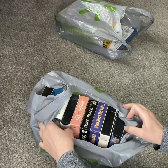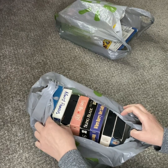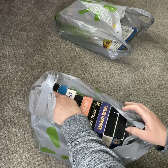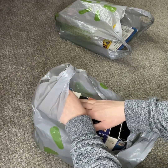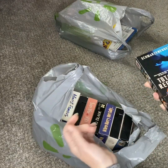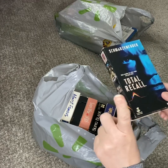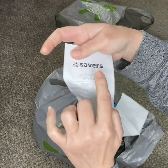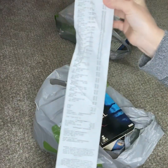So yesterday I got a bunch, which I was surprised because they've been scarce. I think VHS is becoming, or has become, really popular, unfortunately. So they're hard to find. But yesterday I went to 2 thrift stores. One of them was Savers. Look at that.